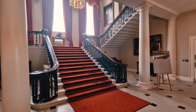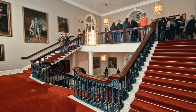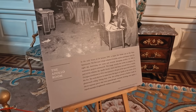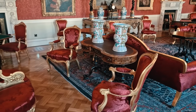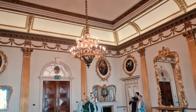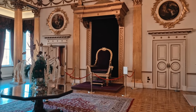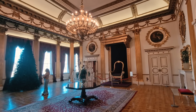Very similar to walking around Buckingham Palace, it's one of the most historical buildings in all of Ireland. It's a place where traditionally the presidents of Ireland will generally do their business, and you'll see various historical things, paintings, and what people forget is that Ireland, up until fairly recently, was under British rule, so you'll find lots of reminders of this here. Such as this one, a painting of Queen Victoria, and they still have a throne room here. This is traditionally where the British monarch would sit when they're here in Ireland.